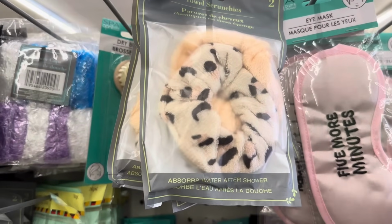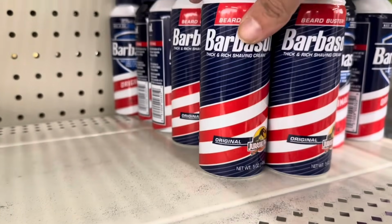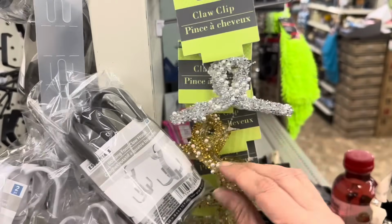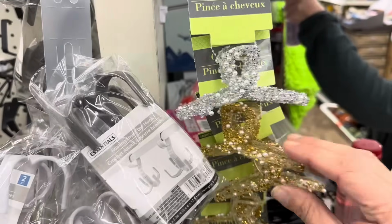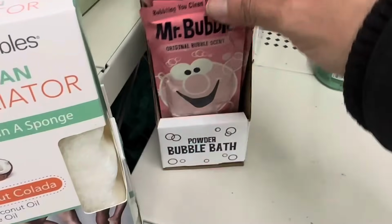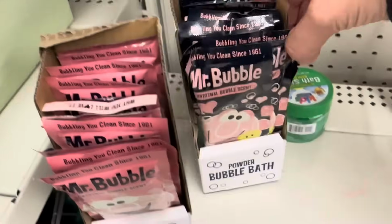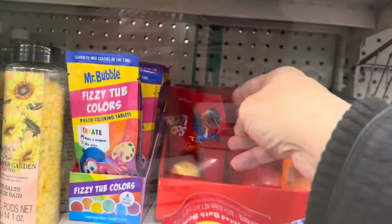Then there's this two pack of towel scrunchies. This Barbasol stuck out to me because of the Jurassic Park on the bottom. These super glittery pretty claw clips come in silver or gold. These extra large flower shaped sponges on a rope. The original Mr. Bubble scent bubble bath powder. Same thing, just either in a pink pack or a dark blue pack.